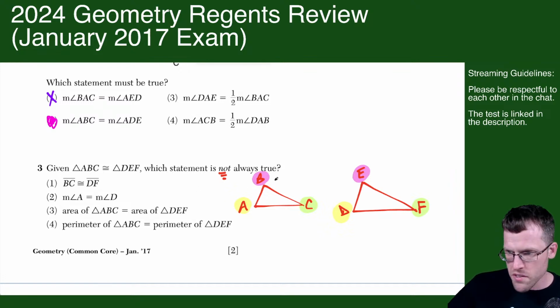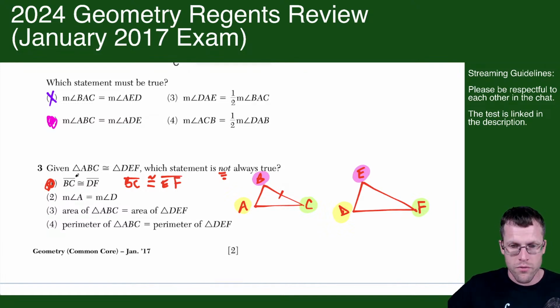So they're saying BC is congruent to DF. This one here is not always true because they're not corresponding. You see how BC is over here, DF is at the bottom. Okay, this would always be true if it was BC congruent to EF, then yes. Okay, this would always be true. But this one, not necessarily. Maybe if it was equilateral, but that's not every case. Not every triangle is equilateral.